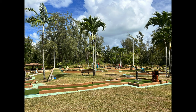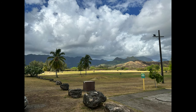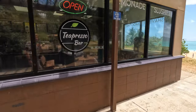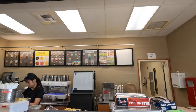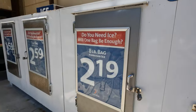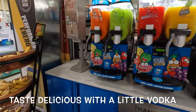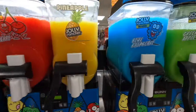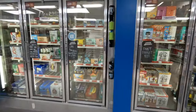Bellows has a mini putt-putt golf course as well as a driving range. There's a new boba tea place. There's also a very convenient mini mart where you can find just about everything that you need, snacks, foods, drinks, etc.